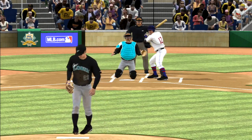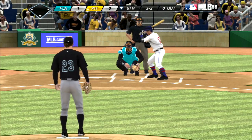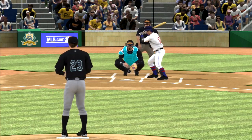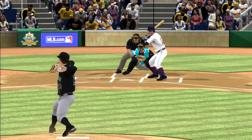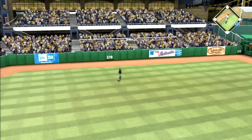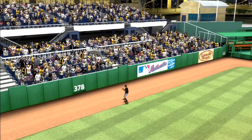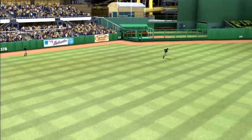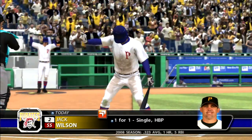Well, if he's got the confidence to throw it 2-2, let's see if he throws it 3-2. Now a fastball swung on and hit pretty well out to deep left field. And he's going to get there to make a fine running catch, and there's your first out of the inning. Jack Wilson will dig in. He singled his last time around.